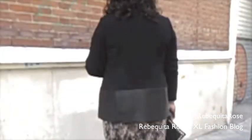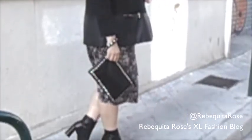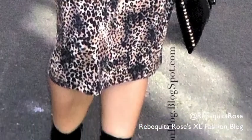The ankle boots are from Clarks, I think, and I've had them since I was a teenager back in the 90s. I'm very happy that I still have them. They're very 90s and very comfortable despite the very high heel, and I think I'm going to get a lot of wear out of these as well. The clutch is from Leopard.